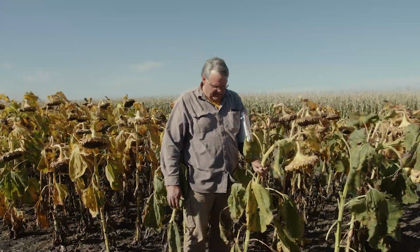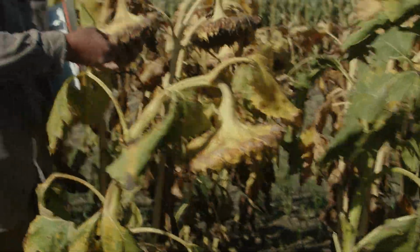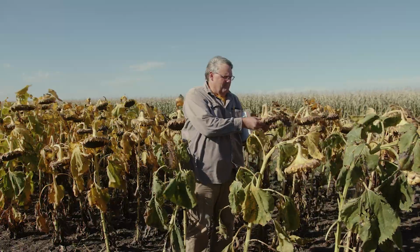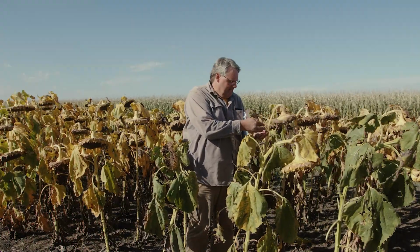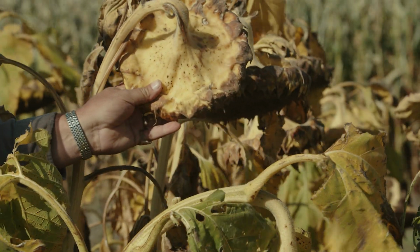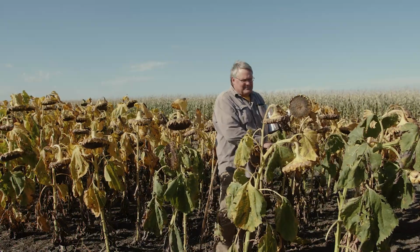Okay, this is advanced hybrid entry number 17. And again, this is another hybrid that's in the regional trials. We've tested for 3 years. We're looking at possibly licensing it out. It's early. These are earlier than the other two because of the male. Good seed fill, center fill.